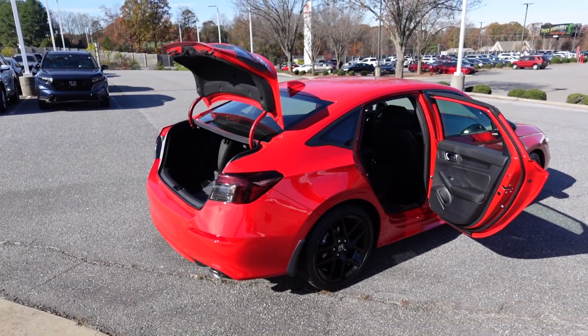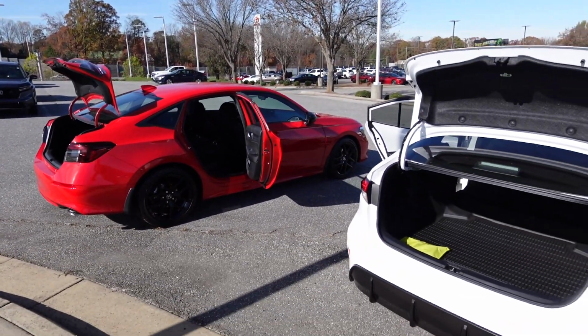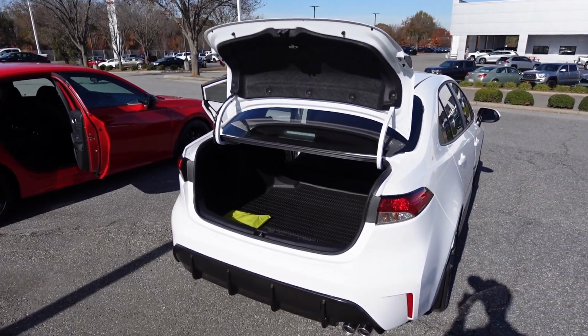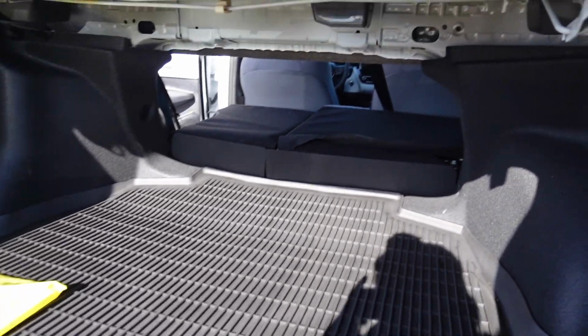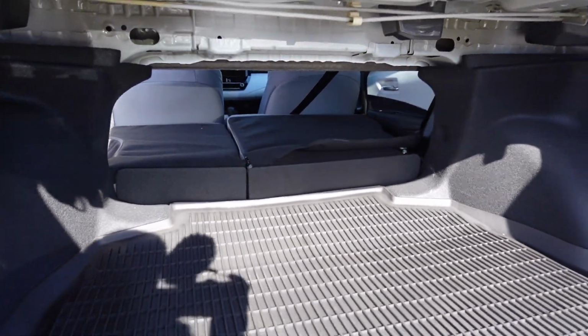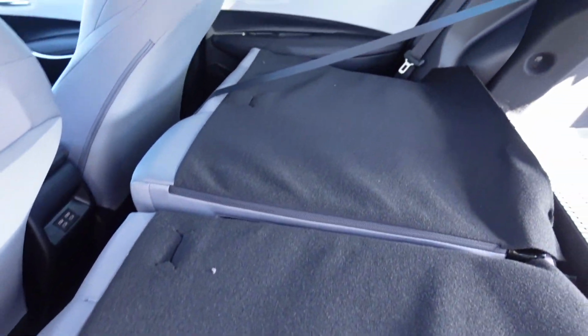Now moving on to the trunk space, you're going to get 14.8 cubic feet of volume in the trunk of the Civic and 13.1 cubic feet in the Toyota Corolla. So as you can tell, a little bit smaller in this car, however, still pretty roomy. With the seats folded flat, you can see there is a little bit of a lip to get in there. However, the seat backs are nice and flat, which is a good touch.